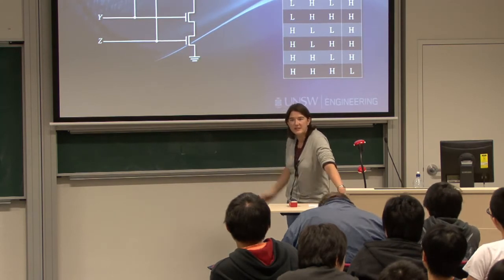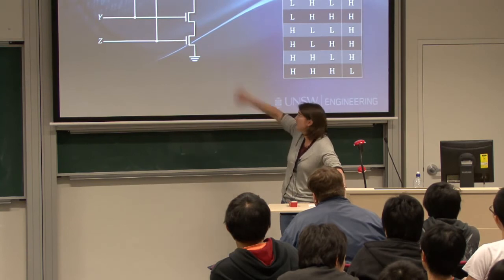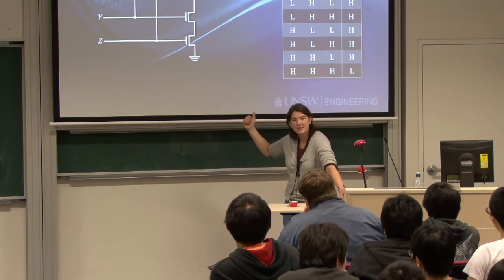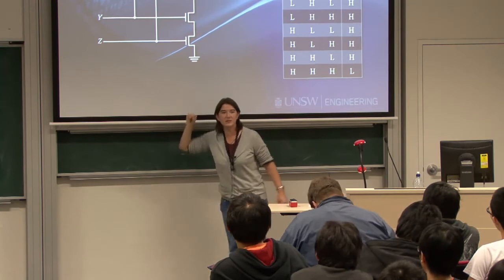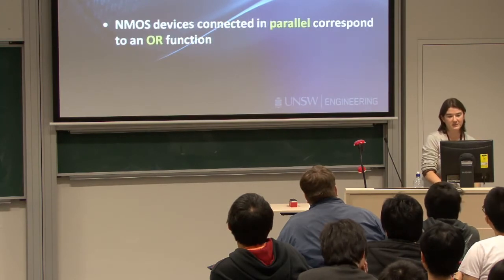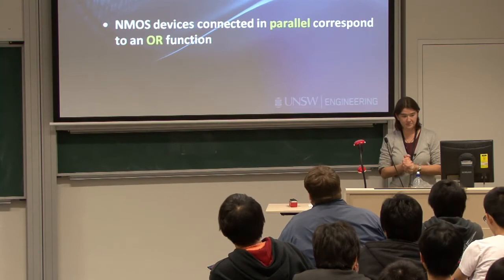Remember first year RC circuits? This is essentially a big fat RC circuit. When you turn on the switch, it's a resistor, and that output drives the gate, one of these inputs, and these have little capacitors on them. That's the story that I don't think you hear for a few years, but that's why we do things the way we do them.